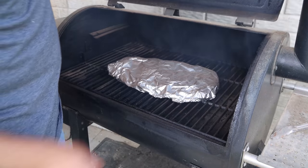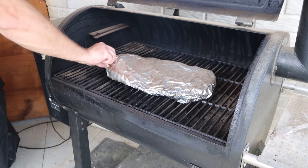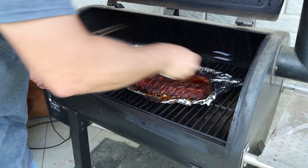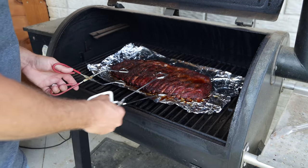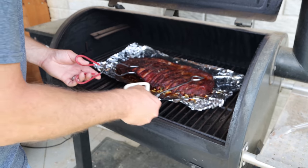All right, so it's been in foil for about 2 hours. I can open this up without getting burnt. They're gonna pull apart. They're already wanting to fall apart.